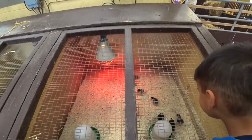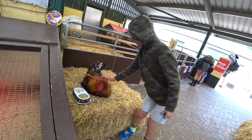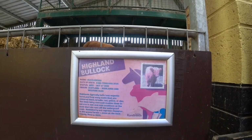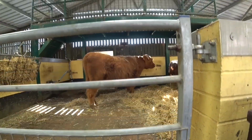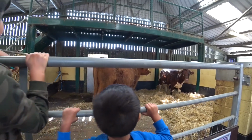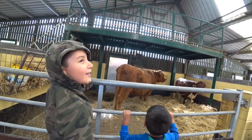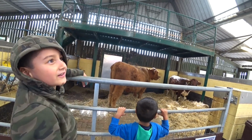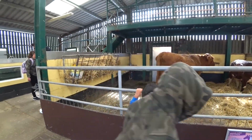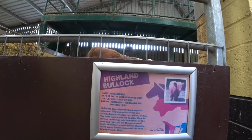Look at their little haircuts! Sam, look at the chicken! They're wet! Is there a king? What is that? What is that behemoth? Huge, right? From Scotland.